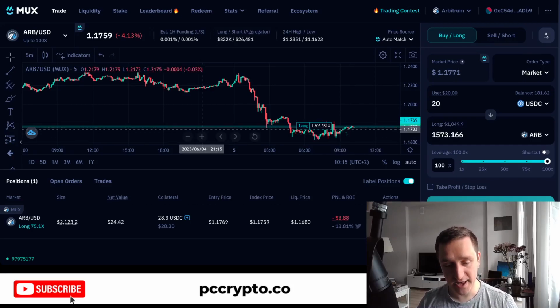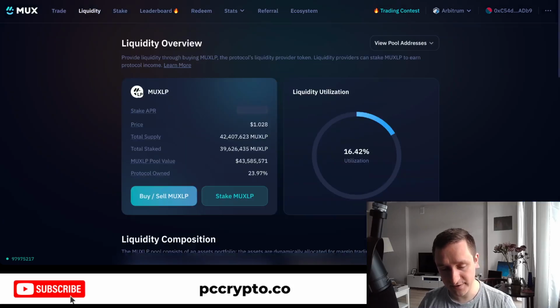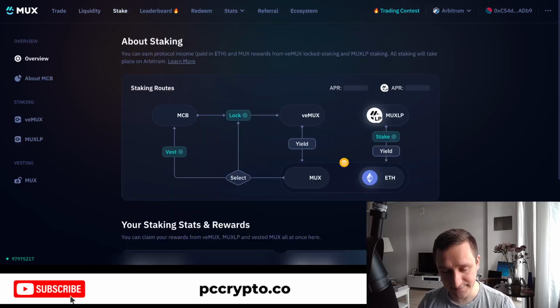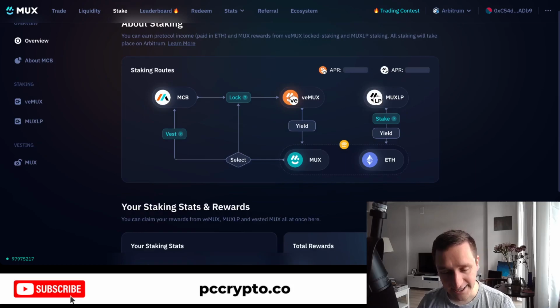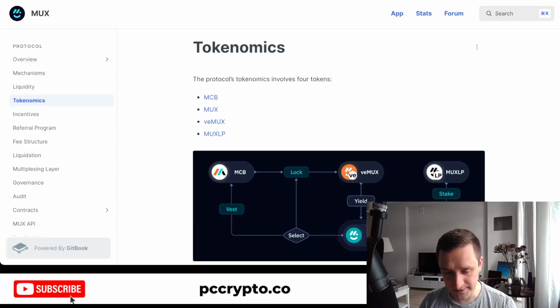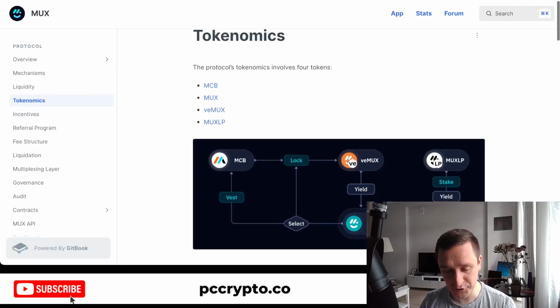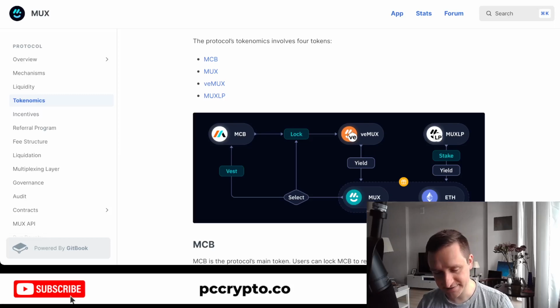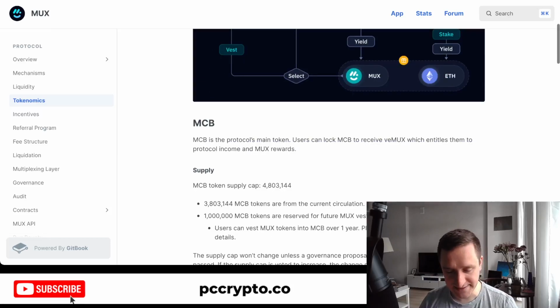With MUX, it's not everything. Apart from, of course, trading, you have a bunch of other choices as well. You can look at liquidity, you can look at the different tokens you have in the ecosystem and see where the liquidity is coming from. You can stake, so there's the whole ecosystem of staking. Actually, MUX has a bunch of coins available, so you can go to tokenomics, and you can see that there are 4 tokens in total: MCB, MUX, VMUX, and MUX LP. Basically, the first one is the main one, MCB. MUX is the token for rewards, and then the other 2 are either governance or liquidity.